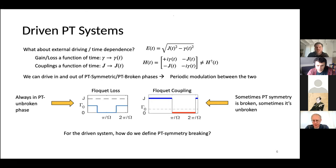So on the right-hand picture at the bottom, I'm showing a picture where we're modulating the coupling rather than the gain and loss parameter. So in that case, when the coupling goes to zero, obviously the system for any non-zero value of gamma becomes PT symmetry broken. So we would be modulating between a PT symmetric case for the blue part of that curve and a PT broken case in the red part. And so that's kind of going back and forth between PT symmetric and PT broken.